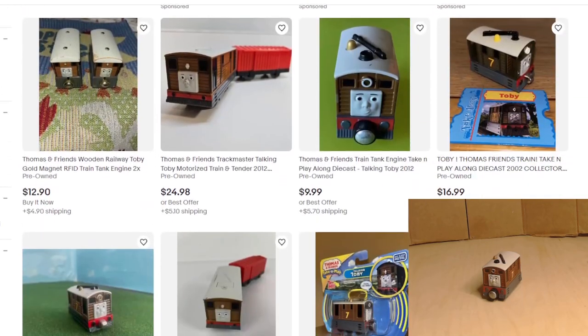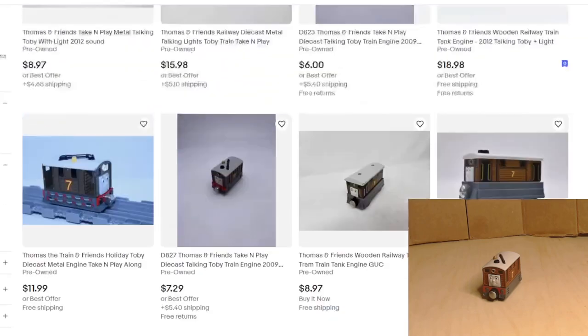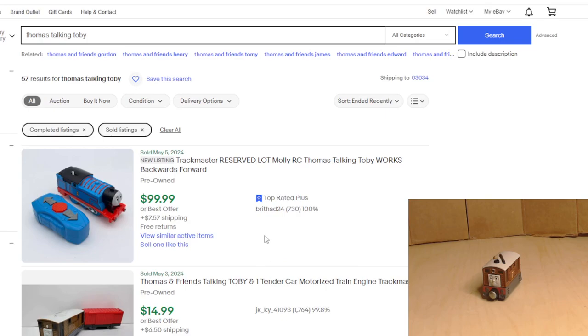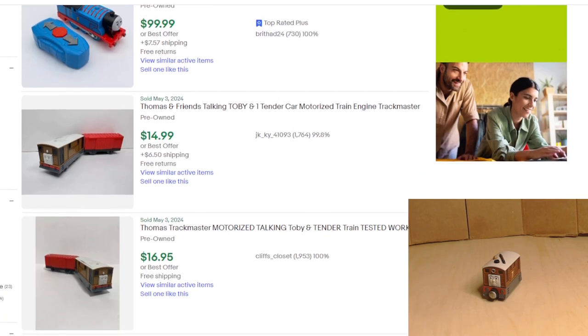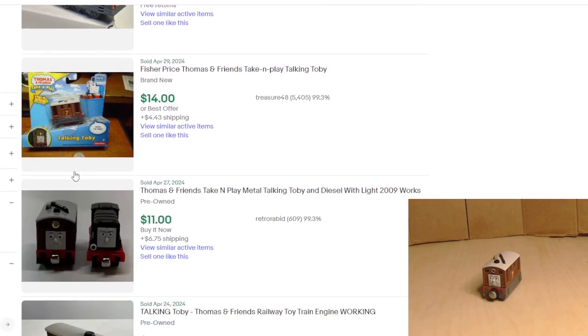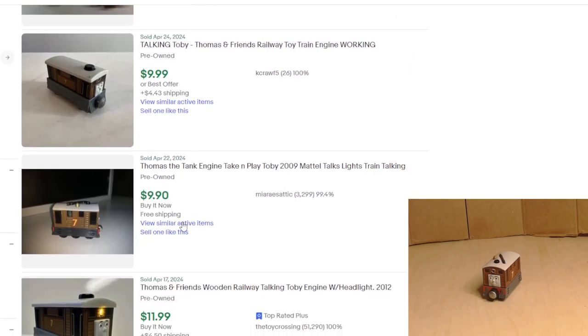So pricing on this can be tough because they are all a little different. I'm sure there's some that are more desirable. This is the same one, and that's 15. So we'll go to sold listings. I don't know why this is here. Is there a different train also named Toby? What on earth? Talking Toby engine. This can't be an engine. That one's huge. I don't know, maybe in the story he got shrunk down or something. I don't follow it.